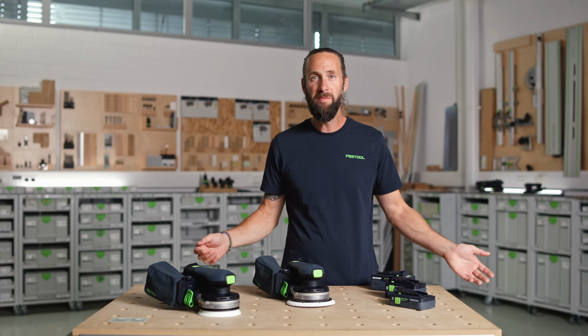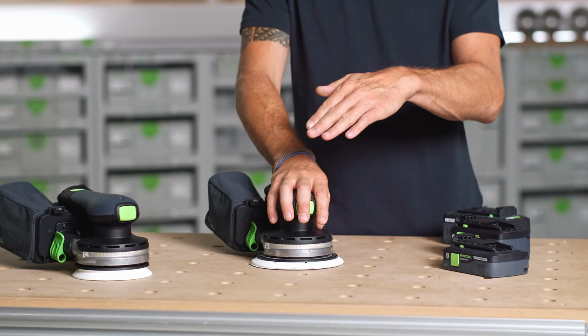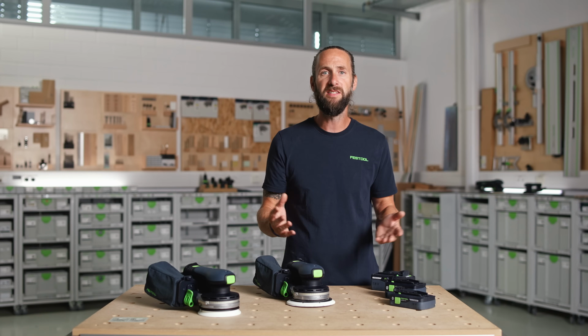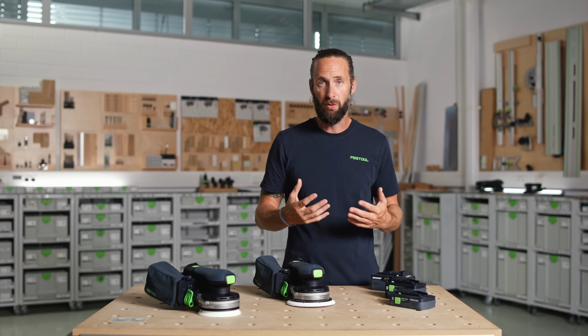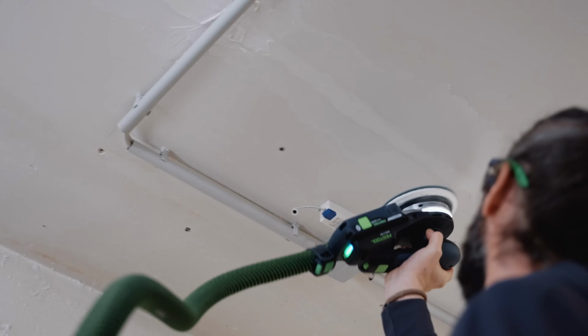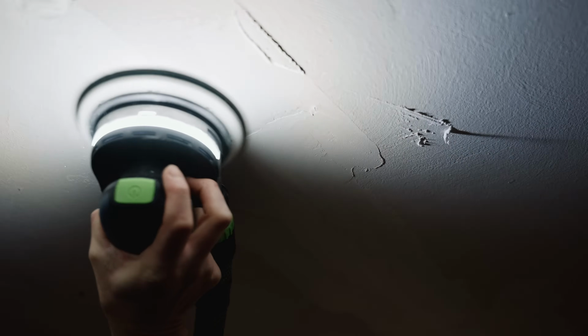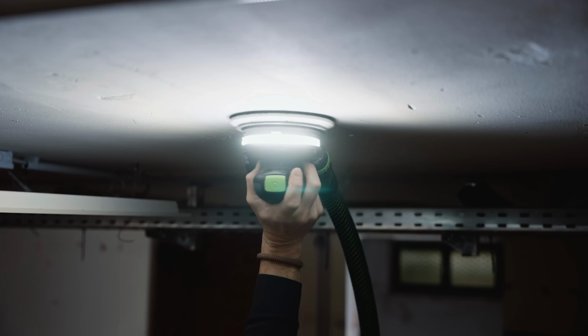At the same time, the sander is ergonomically designed to fit perfectly in your hand, regardless of whether you are working, standing up or overhead. The different grip positions enable effortless handling and make your work much easier.